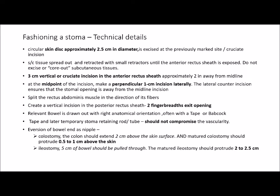Just split it. Now, what do you have in front of you? The posterior rectus sheath. Those of you who have seen a TEP being done, you see how it is done. There, you retract the whole rectus laterally. But here, you split it and retract it medially and laterally until you have the posterior rectus sheath in front of you. Once you have that, now give a vertical incision. How large? Remember this: a 2 finger breadth exit opening.